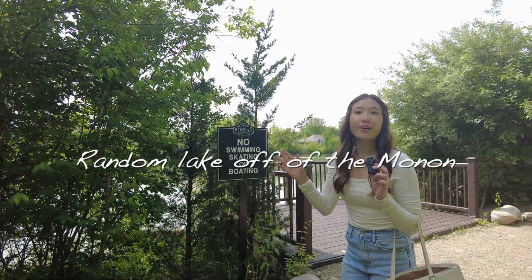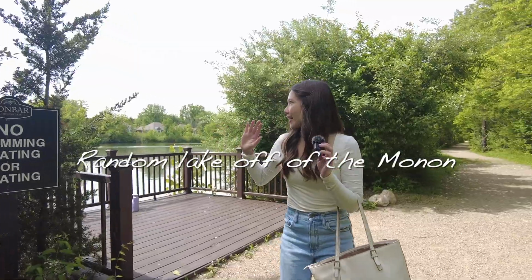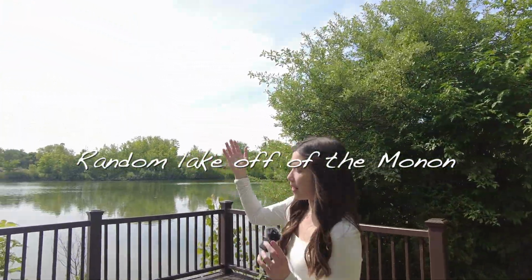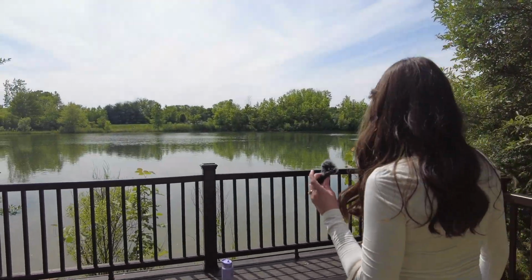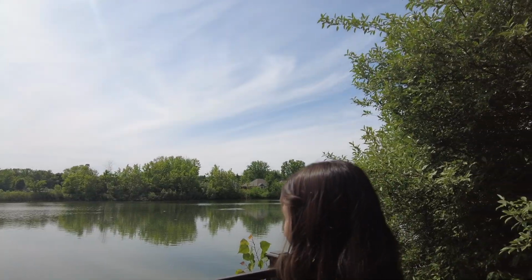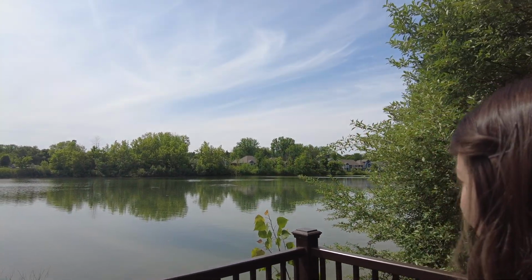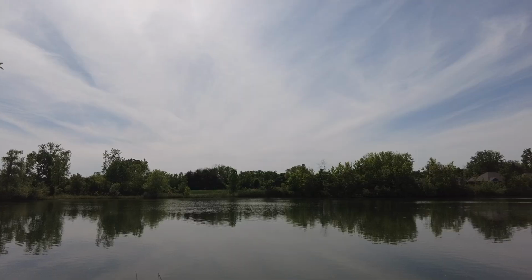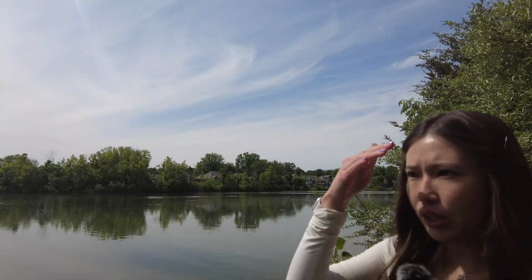Good news, we found a beautiful place to paint. It is this lake or pond or whatever. The only problem is there are no benches. So we're just gonna either sit on the ground or I'm gonna just stand and paint. But I'm excited to paint this little lake. Also, it said no fishing, and they're clearly fishing.